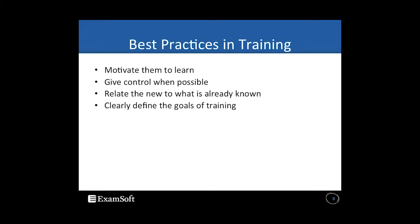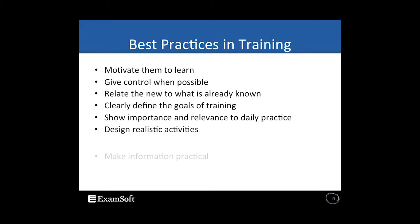They don't need to know the ins and outs and the completely complex versions of ExamSoft and the complexities behind the reporting that happens. They need to know just what they need to know. What's going to be the practices that they do each day for each exam. So making this practical and at a level that is just what they need to know for their daily practice.